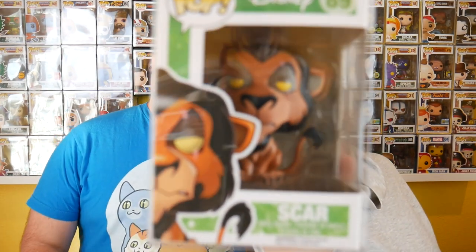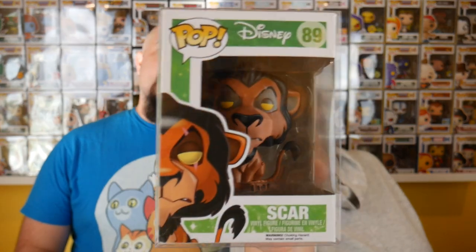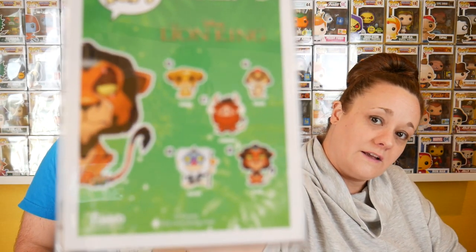And last one of the five is Scar. He's pretty cool looking. You gotta love a good villain, and Scar is a good villain. He is. Hence the scar on his eyebrow, through his eye. All right, so that is covering number 85 through 89, which is the full original Lion King collection. Very nice. What do we have next?